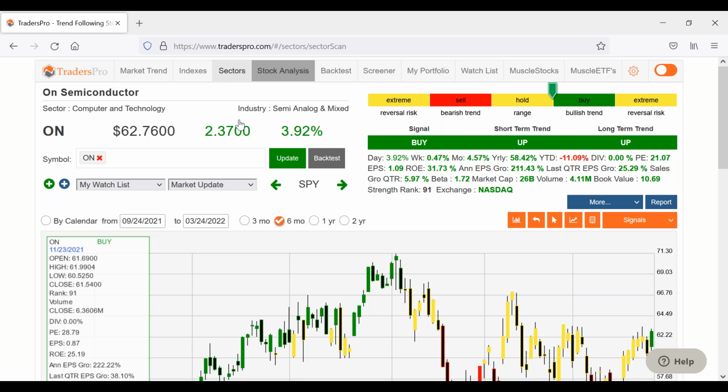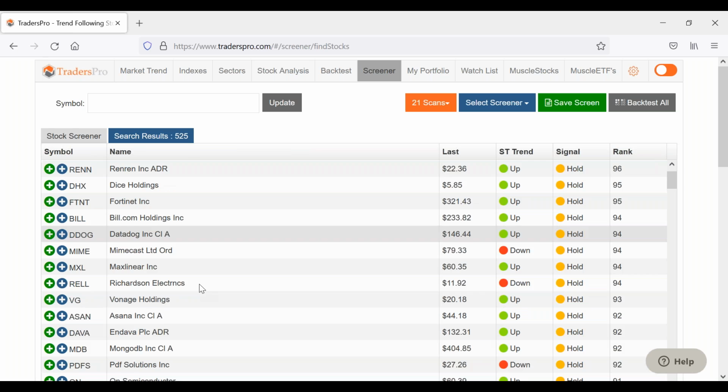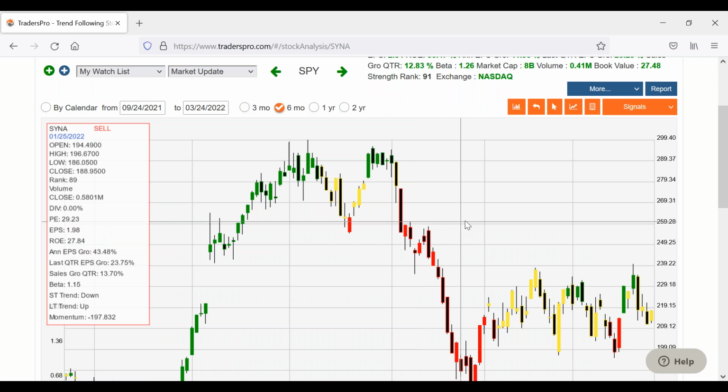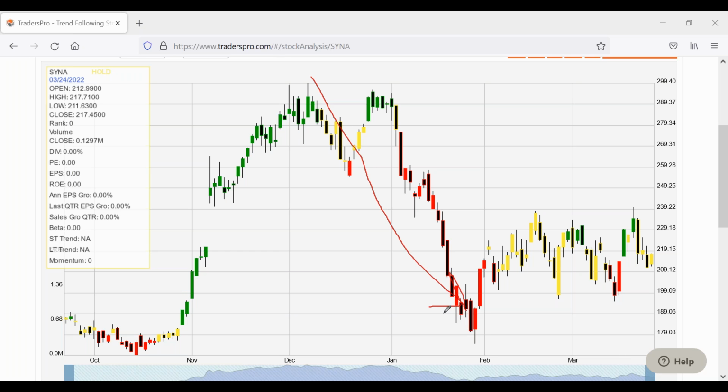And then I know one that we've had on the watch list before. I've actually traded this one before. I don't know if it's still on the watch list, but this SYNA Synaptics, 91 strength rank. Again, what I'm looking at here is just you have this deep pullback right here.